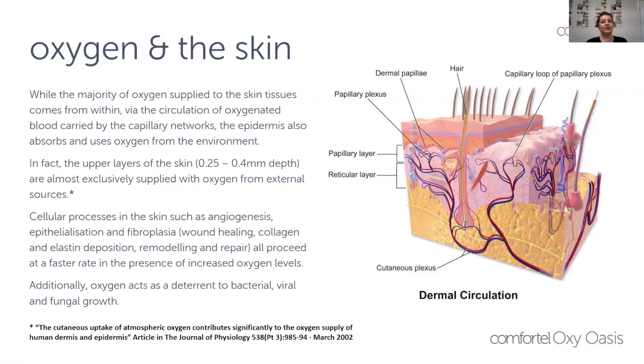Now, just to let you know also, there's a little footnote down the bottom there that you can see. That information actually came from a medical journal. So that's scientifically proven, that information about the skin using that environmental oxygen for those purposes. So that's quite interesting to note that that's actually come from a medical journal.